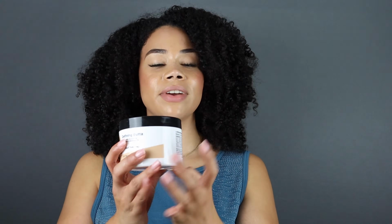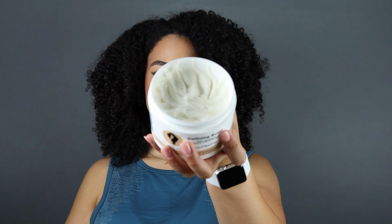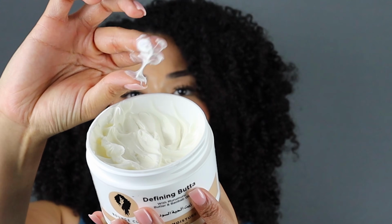Again, back to this one. It's very similar to the styler I just showed you. It's definitely more on the thicker side. So I've gotten 2 uses out of it so far. And let me show you guys how thick it is. You guys see? It's still thick.